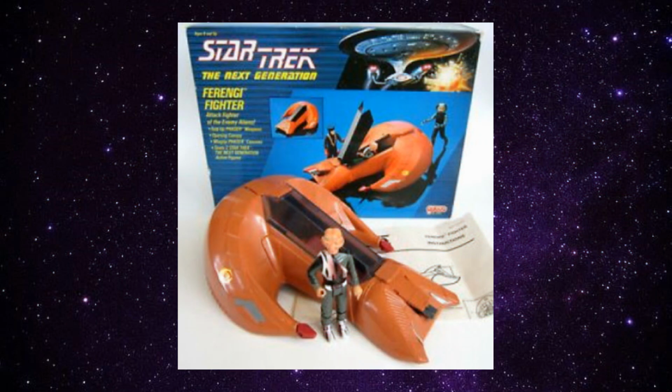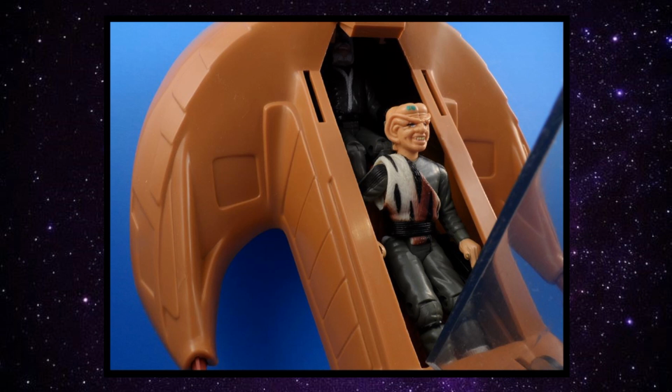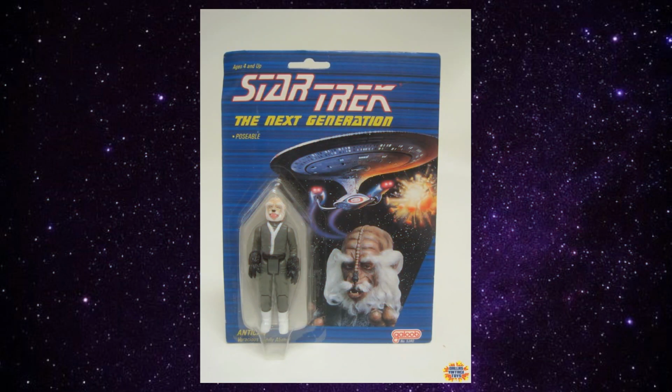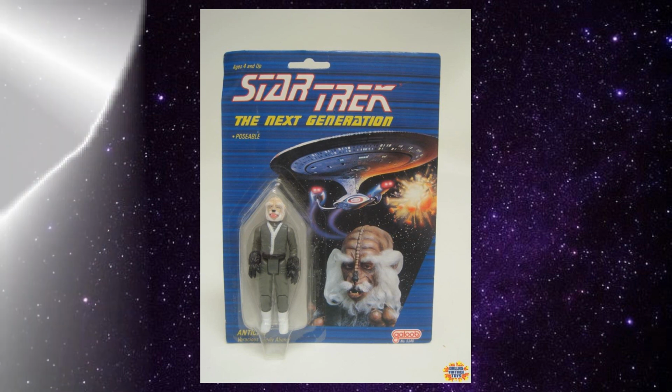The Ferengi did have a small little Ferengi Marauder. It was actually a Ferengi fighter, not really a Marauder. The Ferengi were supposed to be the big bads of TNG. Didn't quite work out that way, but there you go. It's actually a cool little fighter toy. Got some aliens in there as well. The Antikin, and Q, of course.